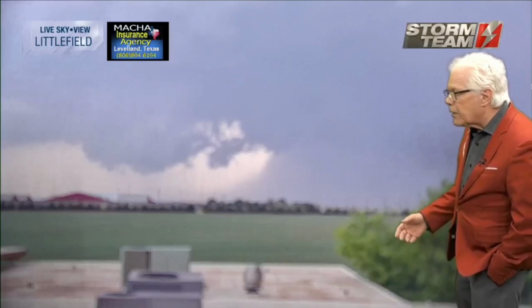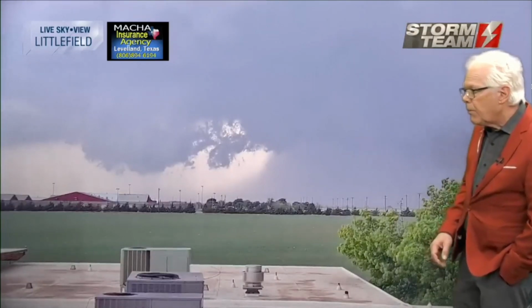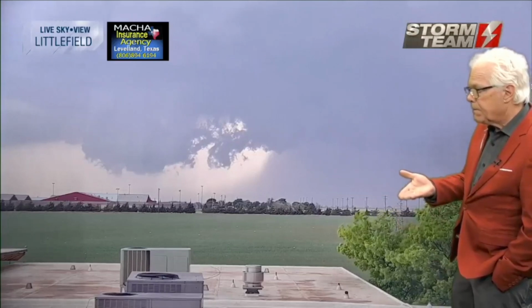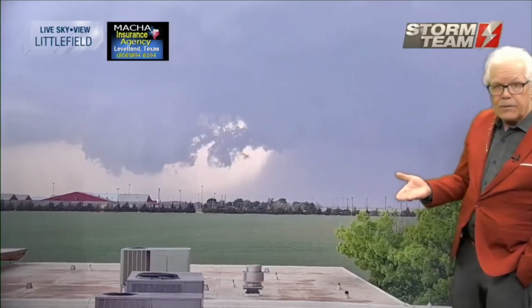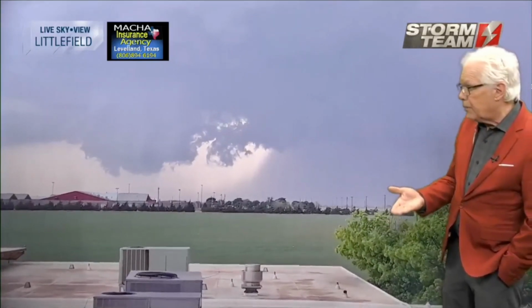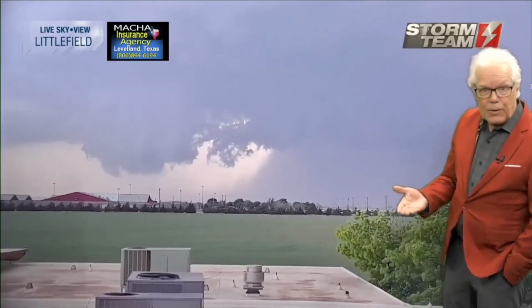And it's a ragged looking wall cloud now, and it is a bit elevated. But I did see the tornado. The National Weather Service said they confirmed the tornado. Yes, I confirmed. We confirmed the tornado. We could see it.